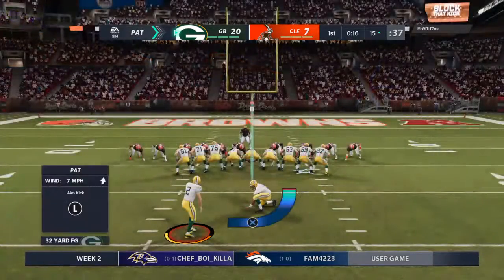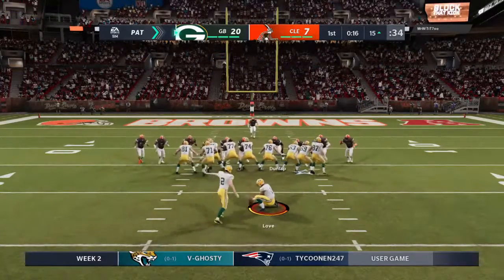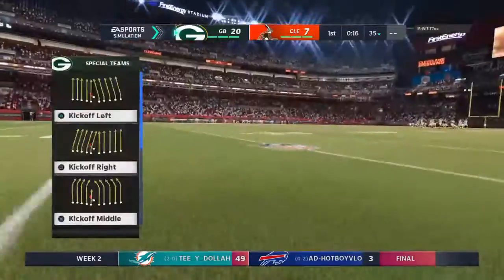Mason Crosby for the extra point. It took them an extra look, but they found out it is a touchdown indeed. The official says this one counts.